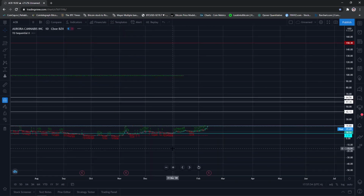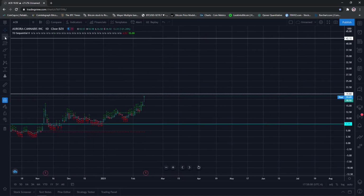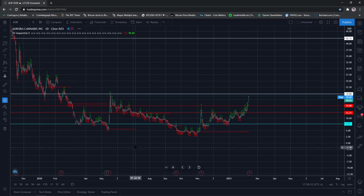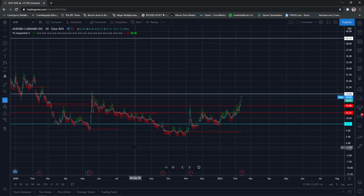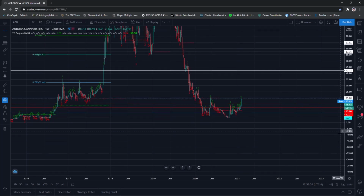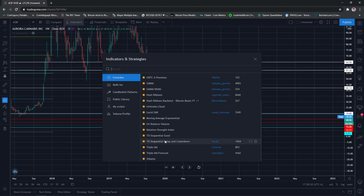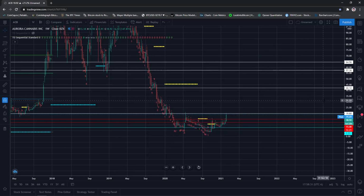Let's see what we have on the daily. On the daily, we hit a 9. I'm going to mark this area right here, and I'm going to mark this one too. These white ones are all weekly targets. They should be anyway. Yeah, they are, but I think I brought up the other TD sequential to mark it because it's not here. Yep, that's weekly.